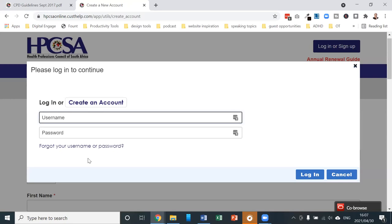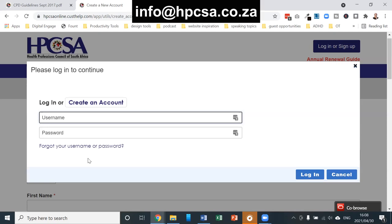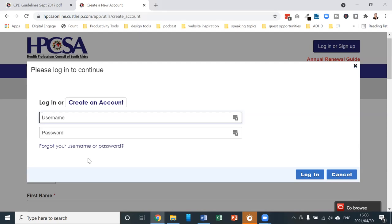If you've never changed your email address and you know that for certain, and you've never received HPCSA communication, it's important that you go in and check your spam box, and especially in Gmail, the promotions tab, in case the HPCSA emails are landing in those. The way you can do that is in your email search bar, type in the email address info@hpcsa.co.za and search in your inbox, your spam, and your promotions tabs and see if any emails come up.